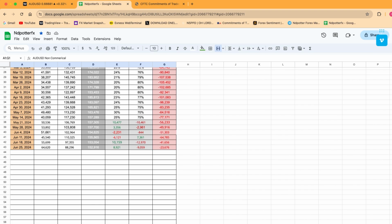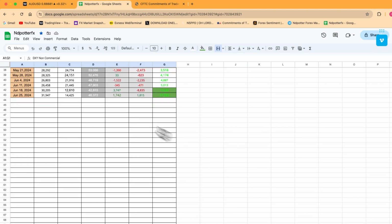And let's look at what they are doing with their DSY position. On June 4th, 26,800. On June 11th, 26,458. On June 18 they increased it to 30,000. So they added over 3,700. Then on June 25th they increased it to 31,900. They added 1,700. You see, the big institutions are adding to their long position on DSY.